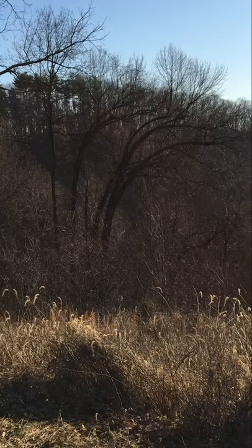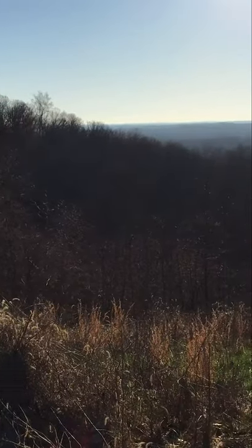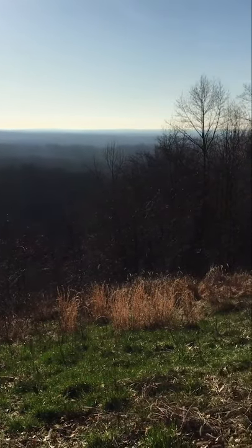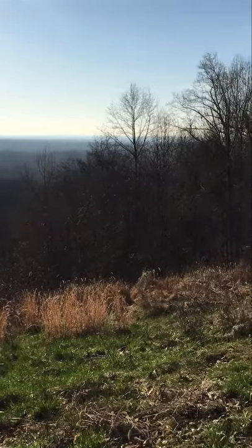Welcome to Brown County, Indiana. I'm in Brown County State Park, our largest and most visited state park. Here we have one of the vistas in Brown County State Park. Looking into the sun, you can see the expanse of rolling hills, largely forested.